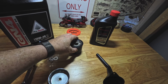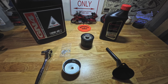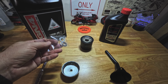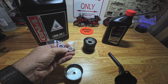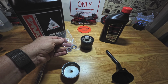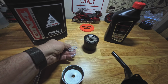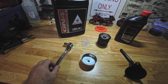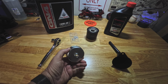I have a new oil filter. If I was changing the DCT filter, I would also have that here. I'm not today. Honda recommends that every time you change the oil, you change the crush washers on the oil pan nut. So I have 3 new crush washers. You can buy those in bulk. I'm going to be buying them in bulk soon because these were about $1 a piece from the Honda store, and that's kind of crazy money right there. You need a 12mm socket to undo those oil pan bolts, and then an oil filter wrench.